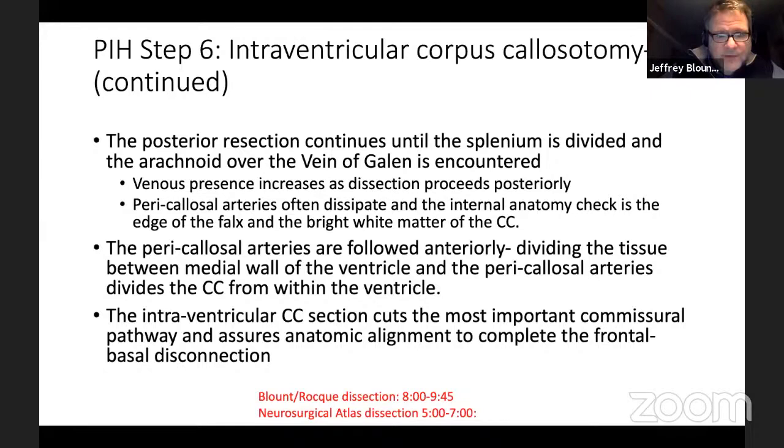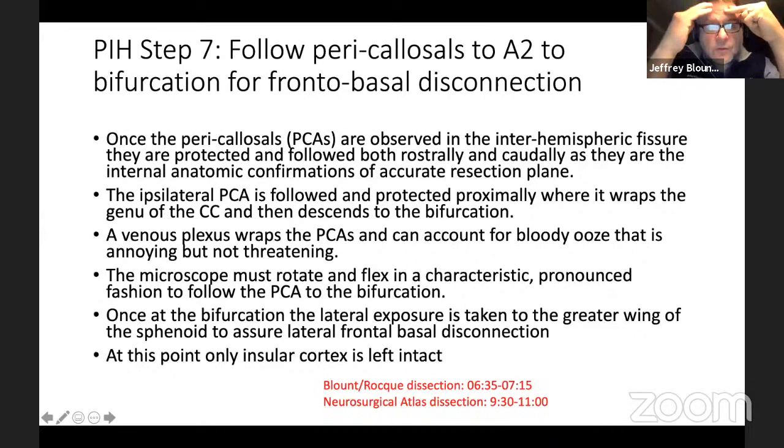Once you find those pericallosals, I always say to the residents and the fellows, don't let those pericallosals out of your sight, because you're going to follow them. We've already talked about following them caudally to go around and get the splenium, but you're also going to follow them rostrally, as the plexus wraps around. The pericallosals are going to take you back to the anterior cerebral. The anterior cerebral is going to take you to the MCA. You can define the border of the anterior basal disconnection by exactly that maneuver. I learned this from Professor Schramm.